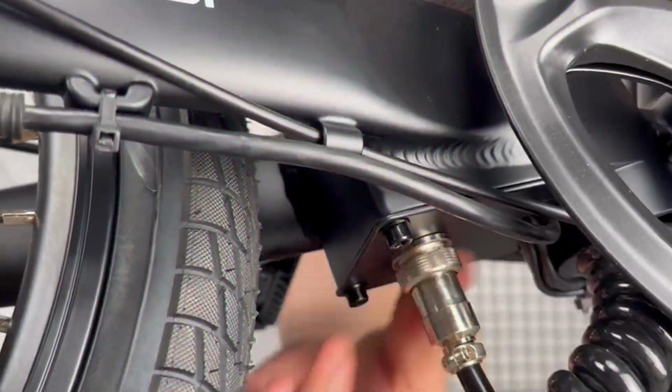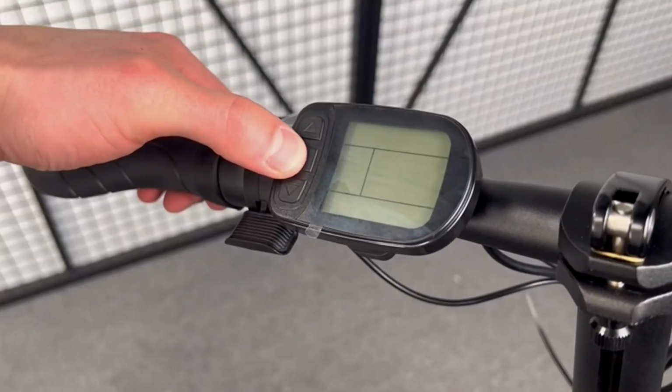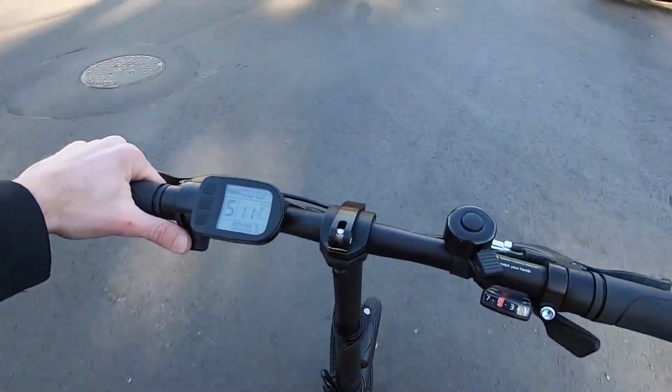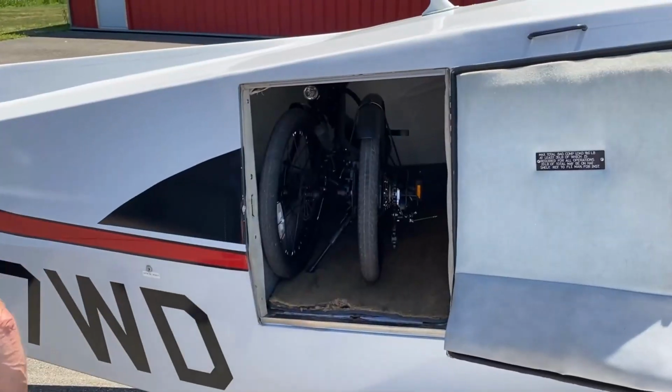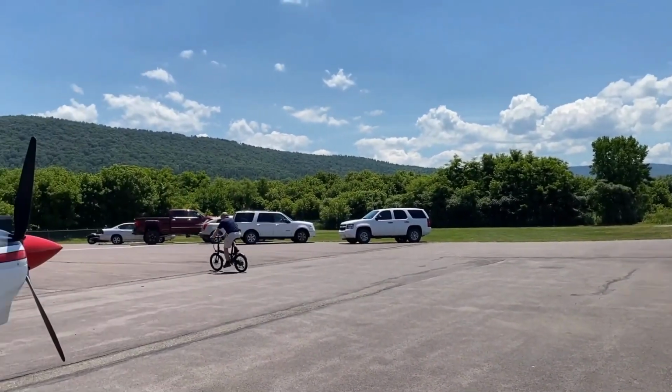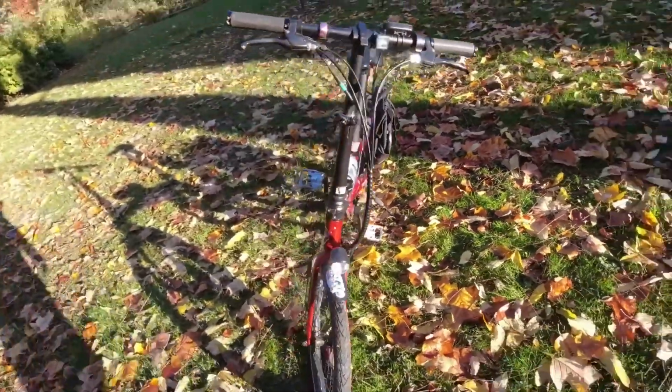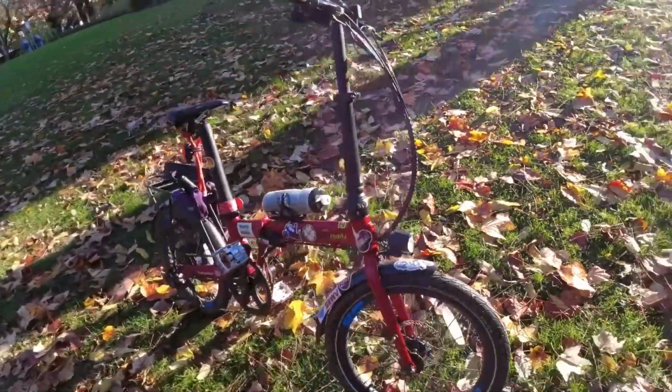The Volodor's high-capacity battery provides ample power for extended rides, with a range of up to 30 miles on a single charge, ensuring you can explore more without worrying about running out of power. Featuring an easy-to-use folding mechanism, it offers unparalleled convenience for busy city life. Its ergonomic design and comfortable seating ensure a pleasant riding experience even on longer journeys.